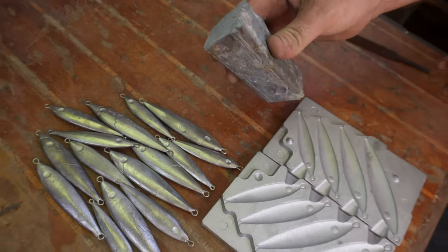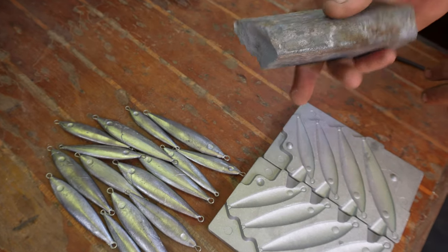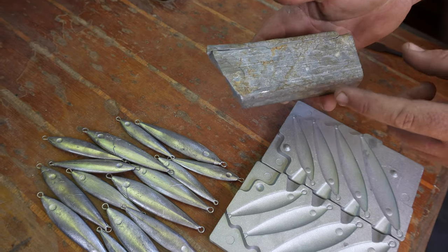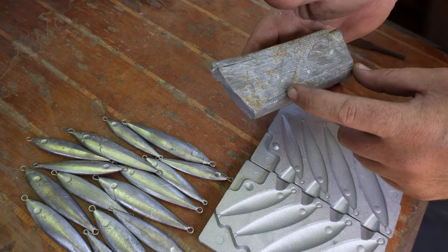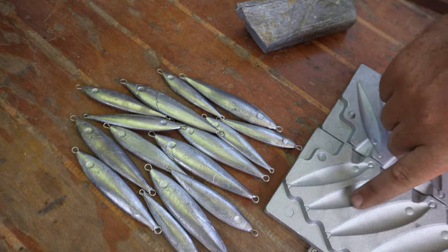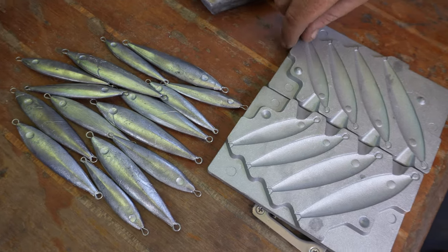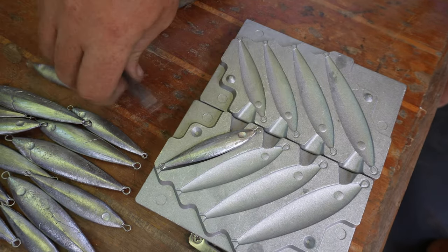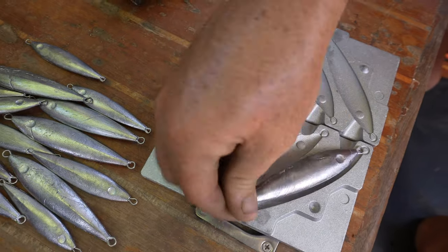We have a ton of these on the boat. When I mean a ton, we literally have, I would say 700 kilos, and I took a piece that was about that big and smelted it. And you pour the lead into little slots and you get four different sizes that come out from the mold.